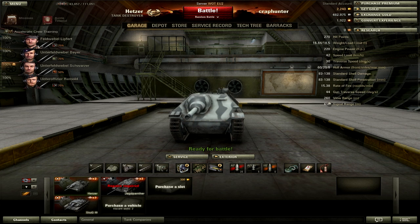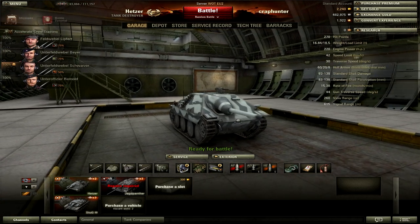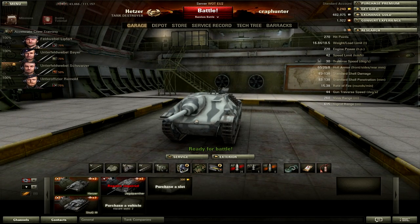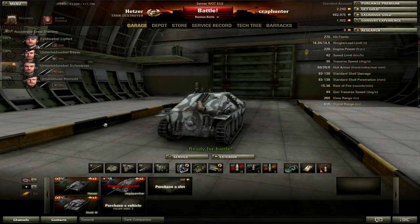You have good view. Well, okay, view range is not exactly great, but you've got a great radio range. Your speed is pretty good. Your traverse speed's very good, and with a good crew, you're unstoppable. I've been in a tier 9 match and survived in one of these things. I may have mentioned this a fair amount of times, but I'm reinforcing the point here. I'm very proud of this tank, and I'm very glad to be her owner.